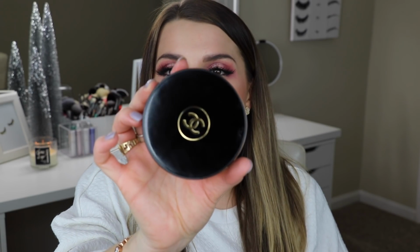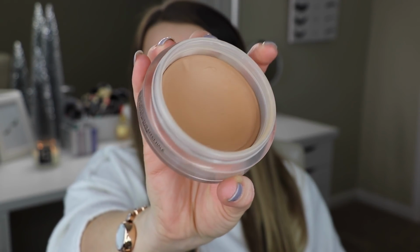All right, next for bronzer, one that I just haven't been able to put down and I use all the time is this Chanel Soleil Tan de Chanel bronzer. I love this stuff so much. I feel like I'm just now making a dent in it, and I've had it for years. I really like it a lot. It says 18 months on the date on it, but it still works and it's fine. It hasn't broken me out or anything.